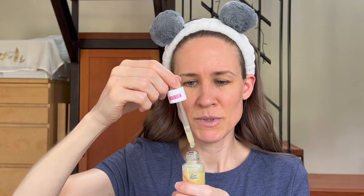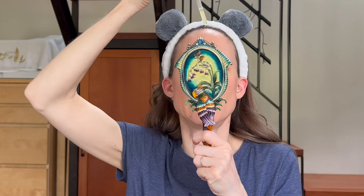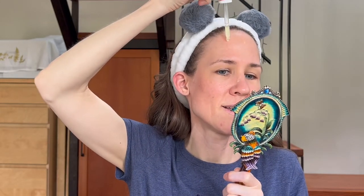So, a little squeezy tube. Do I put it on my face or on my finger? Oh boy. Okay. All right. How much is too much? That might have been too much. I don't know what I'm doing. This actually smells kind of weirdly nice. Like, it's refreshing.